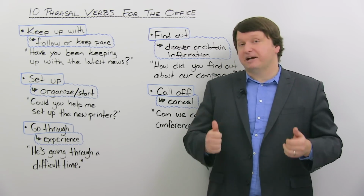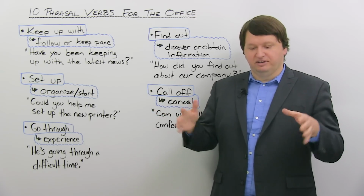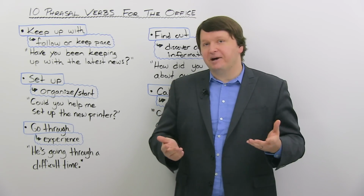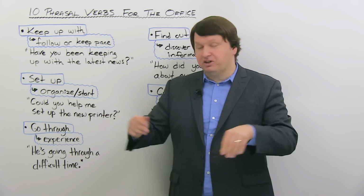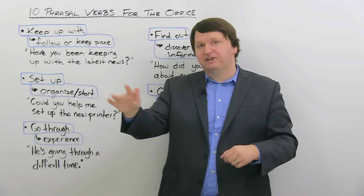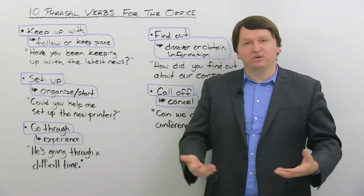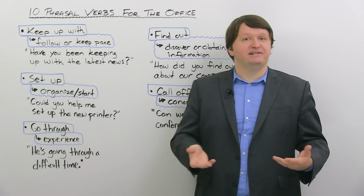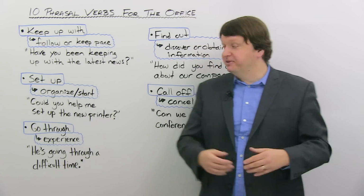Next, set up. So to set something up means to organize it or to get it started. So for example, could you help me set up the new printer? Could you help me plug it in and make sure everything is okay? Make sure the software is on the computer, and could you help me set it up? It's not only for objects. You can set up a meeting or organize a meeting. You can set up a holiday party, for example.